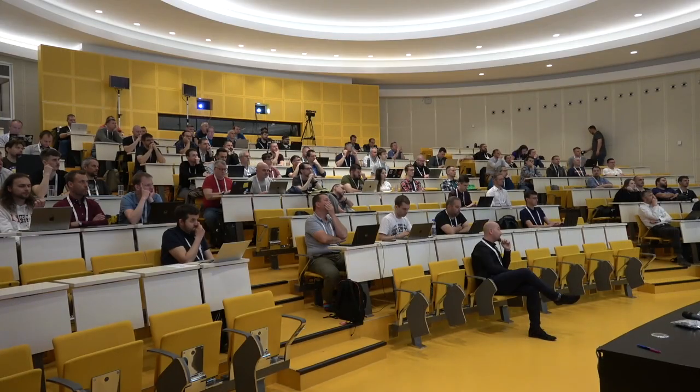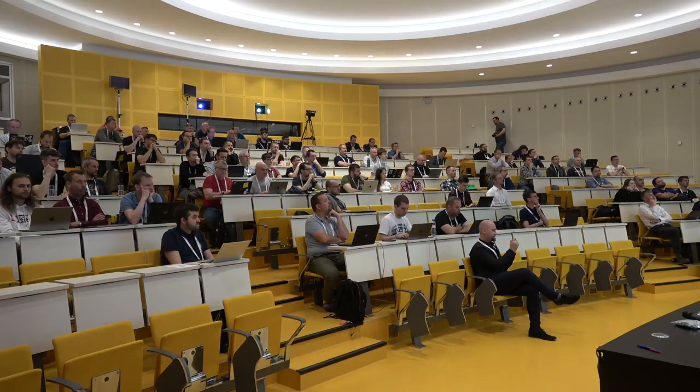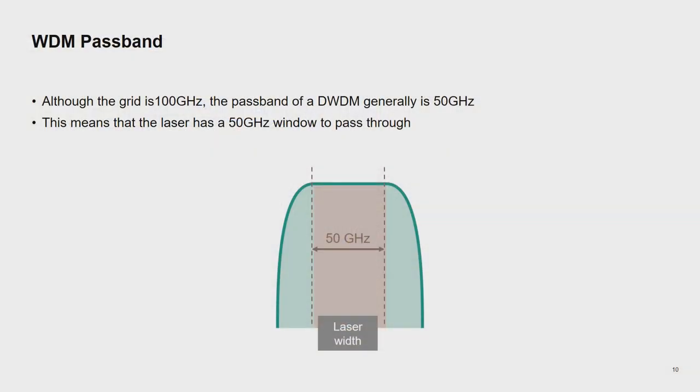Within a 100 gigahertz, most transceivers actually transmit and receive within the 50 gigahertz window, which is in the middle. So the passband of a DWDM 100 gigahertz channel is actually, you use 50 gigahertz in the middle of that. That enables you to run, for example, 80-channel DWDM if you want, using 50 gigahertz. But most muxes, if you're using 40 channels, will use 100 gigahertz spaced mux. And that's fine. That works. Every DWDM vendor out there uses exactly the same technology.